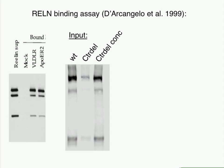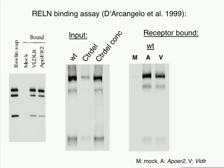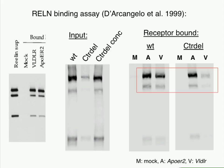So we expressed the CTR-del in a heterologous cell type. What we did see is a reduction in secretion. And so what we wanted to do then, to make sure we were comparing apples to apples, is concentrate the secreted protein so that we have comparable inputs. And when we did the Reelin binding experiment, the control wild-type Reelin is bound equally to ApoER2 and VLDLR. And when we use our CTR truncation allele, you can see the very different binding effects there. So that's the story, the conclusions.